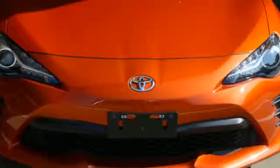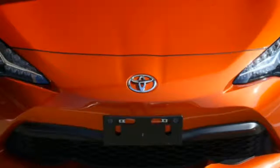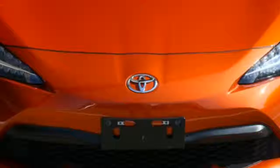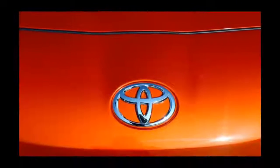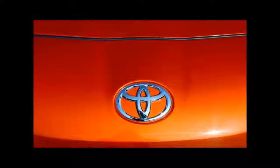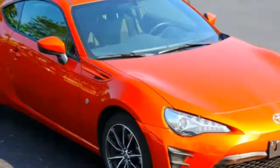2017 Toyota 86 Driver's Notes: Fun. Even with an automatic, the Toyota 86 is a car that enthusiasts begged Toyota to build for decades. It's small, lightweight and rear-wheel drive. Thanks to a partnership with Subaru that resulted in the BRZ, this stylish coupe hit the streets in 2012.